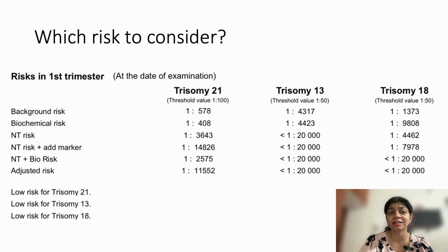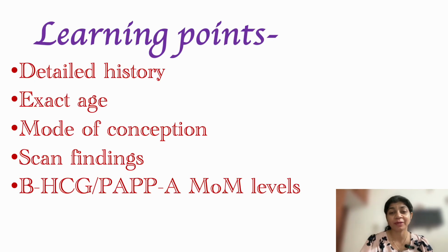Sometimes we get a result that the background risk is high. Maternal age is around 35 or 37 and it is giving you a high risk. We already know her age when we have counseled the patient. It's going to be high if she's around 37, 38 years. So you don't have to worry about this. You have to look at the adjusted risk, which is the combined risk and has the best detection rate. I hope I made my point very clear.